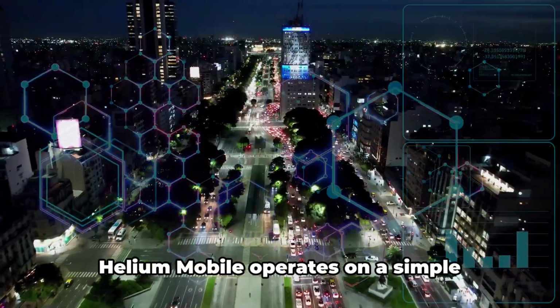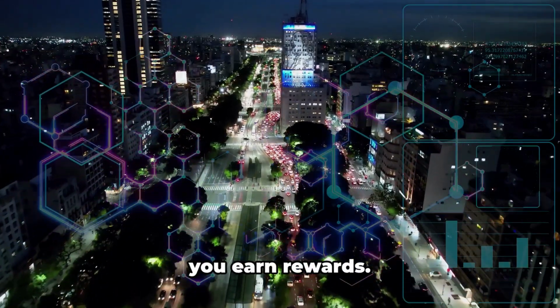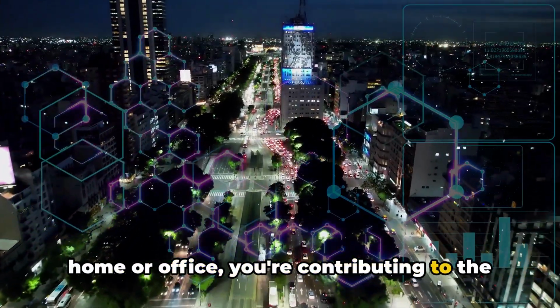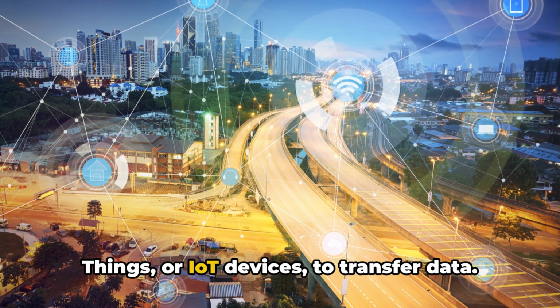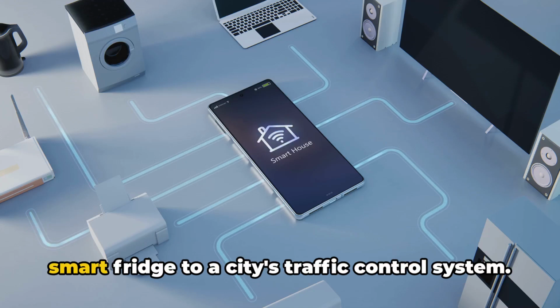Now you might be wondering, how does Helium Mobile work? Well, let's break it down. Helium Mobile operates on a simple principle. By sharing network coverage, you earn rewards. Here's how it works. When you set up a Helium hotspot in your home or office, you're contributing to the expansion of a decentralized network. This network is used by Internet of Things or IoT devices to transfer data. These devices could be anything from your smart fridge to a city's traffic control system.